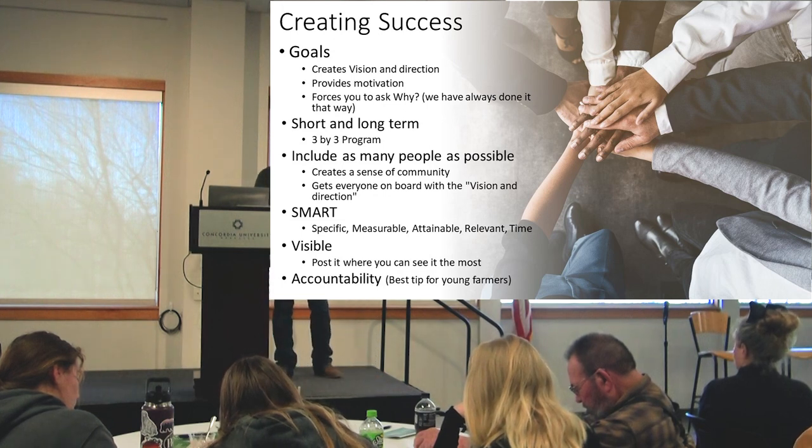You want to include as many people as possible. This creates a sense of community and gets everybody on board with the vision and direction.